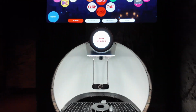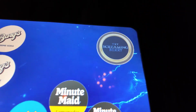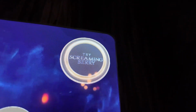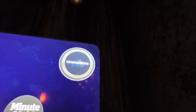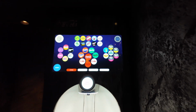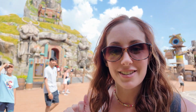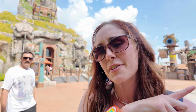I didn't get a Coke Freestyle today, but they have lots of different flavors here. It looks like they may have their own special one for the Dark Universe, the Screaming Berry. Oh, it's unavailable, but I guess it might be here eventually. Well, let's head on out of the Dark Universe and see what else we can get into. Behind me is Mead Hall, where I think we're gonna get a little snacky snack here in a second with my dad. He's getting something from Spitfire Grill, and then we're gonna bring it over to Mead Hall together.